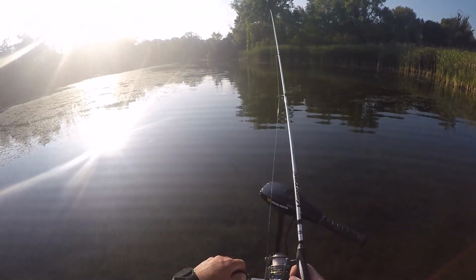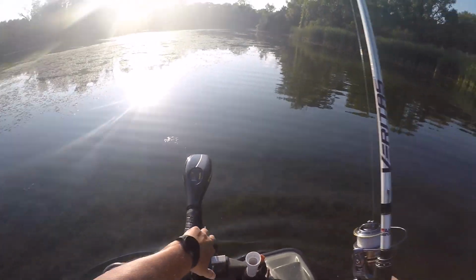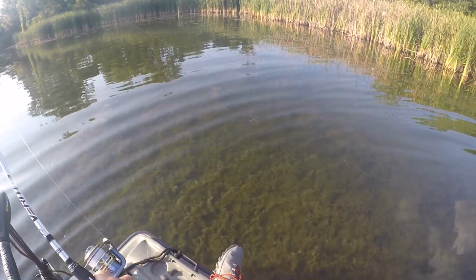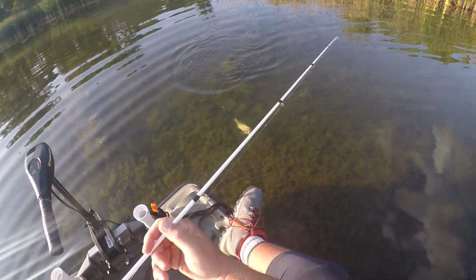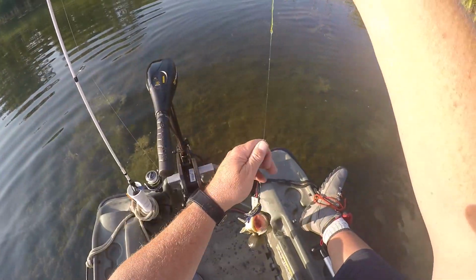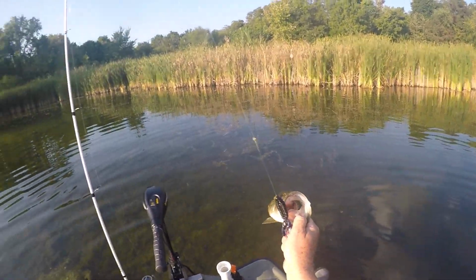Oh. Oh yeah. I think we have a fish on here. This guy, I don't think he's a monster, but he hit the bug, and there we go. He got the skunk off the boat nice and quick.